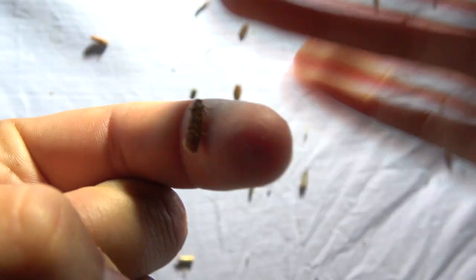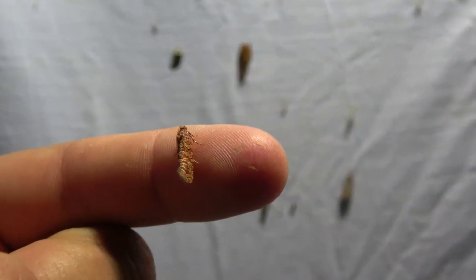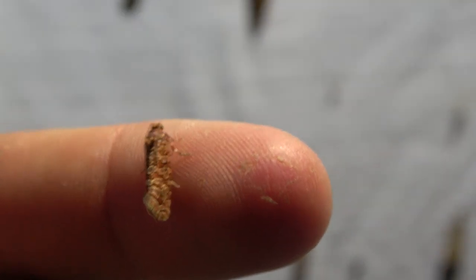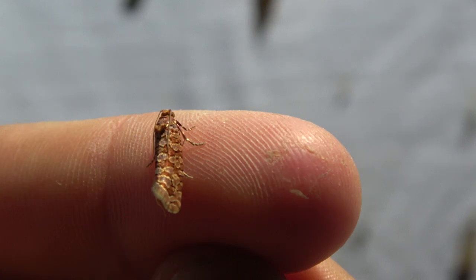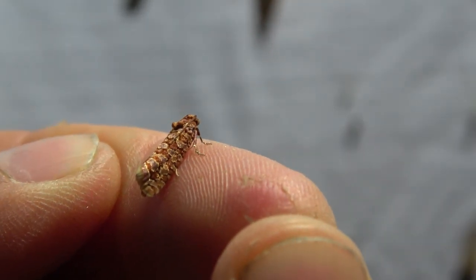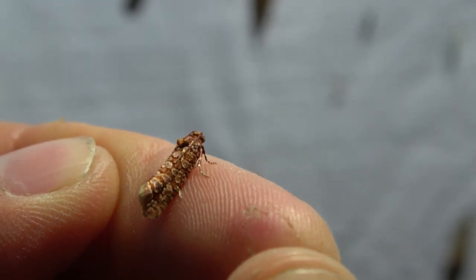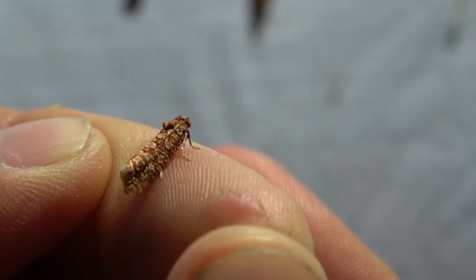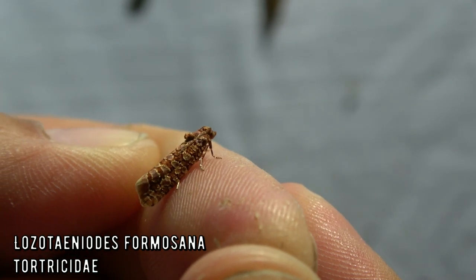See if it's even possible to get a close-up. It's small. But small moths are worth considering also. They are very valid. Oh, that's so cute. And I believe this is Lozotaenioides formosana. Yeah, that's a scientific name. I don't think it has a common name.